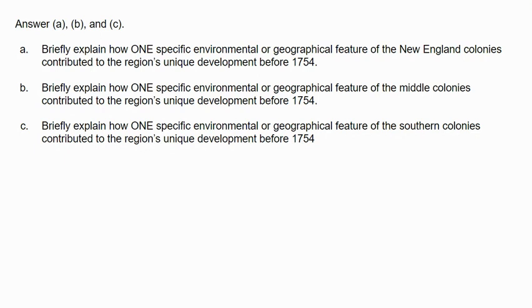Go over another Bellringer that we did on period 2. This was the Bellringer that asked for some environmental and geographical features for the New England colonies, middle colonies, and the southern colonies. So this was the 3 that are on your screen. So briefly explain how one specific environmental or geographical feature of the New England colonies contributed to the region's unique development before 1754. And then you see the ones for the middle colonies and the southern colonies. Let's go ahead and take a look at A.